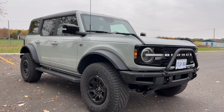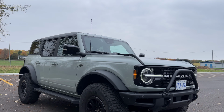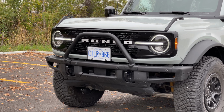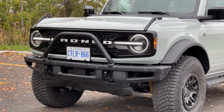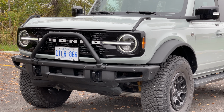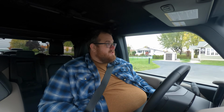I think we'd really have to take both vehicles more or less side by side, do the test loop at the same time, make sure everything is the same. But so far, I have not seen less than 12 liters per 100 kilometers on this, and I have done a considerable amount of highway driving. It's almost all highway, and it's still pretty high up there. So you're not buying this for fuel efficiency, that is for sure.